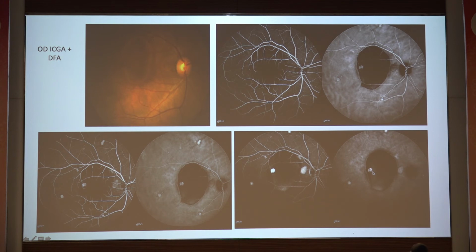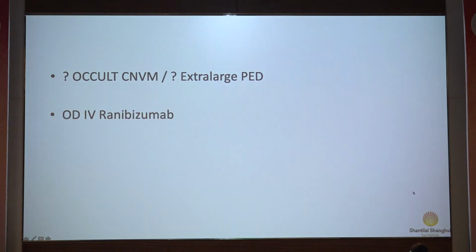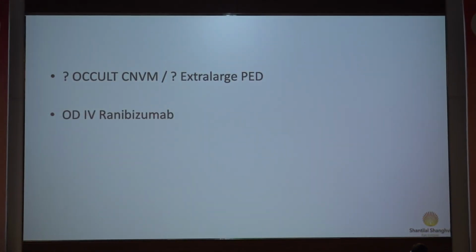Now this is the multimodal imaging of the left eye. On fluorescein angiography, again there was staining corresponding to the area of the RPE loss, and along with that track marks were visible temporally, and the ICG did not show much significant change. So was it just an occult CNVM or was it just an extra large PED? I went ahead and gave one dose of injection of ranibizumab since the patient was very symptomatic.